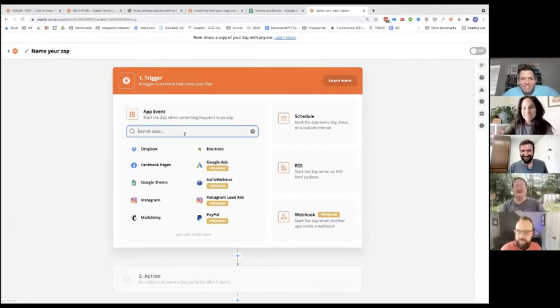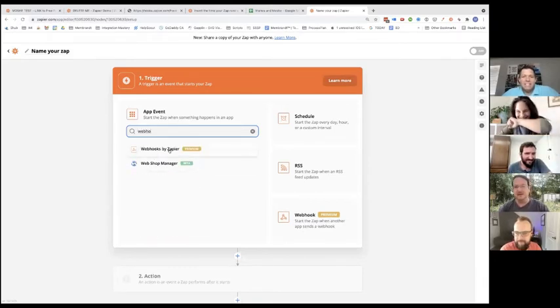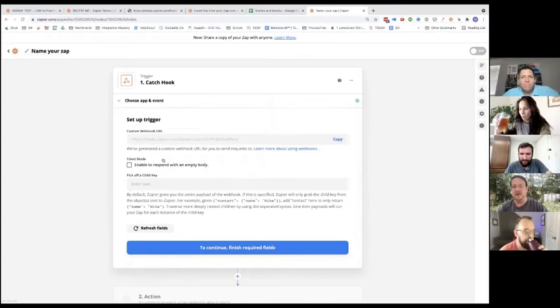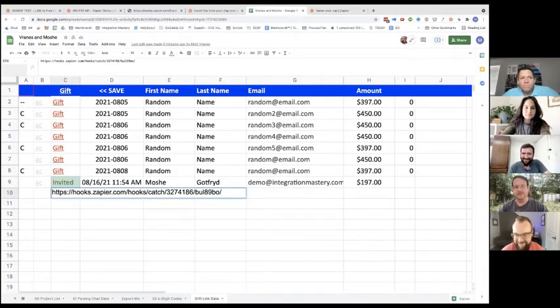And then to set it all up, all you do is type webhooks by Zapier. And while it is premium, I guarantee you, if you start using Zapier, it is your cheapest employee. Spend the money on it, it's worth it. Catch hook and hit continue. You now get this custom webhook URL. This is the URL that does all the magic. So what you want is to put that inside of your spreadsheet.